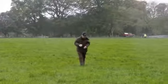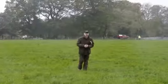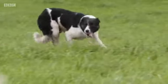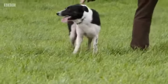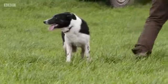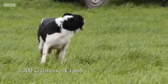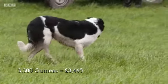Doug. Slowly. Slowly. Well, there we are. When a seller says slowly, it means bidding is heading in the right direction, but the handler wants the auctioneer to push the price up if he can. Excellent dog for the money, but I'm going to sell away. All finished. A 3-3. All finished. All done, and I'm selling him. 3,300 guineas. Thank you. Cap exceeds Doug's expectations by nearly £500.